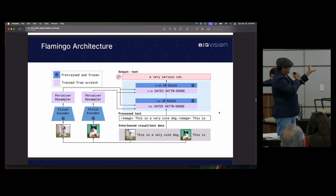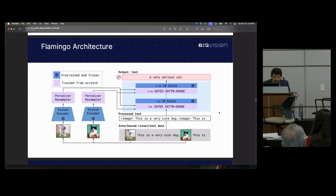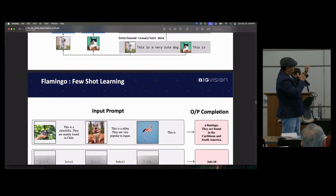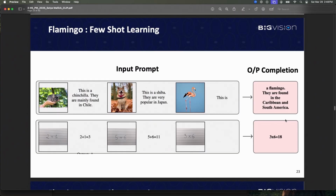The input is basically that whole sequence of images and text. And it is able to first extract the text and run it through a large language model, extract the images and run them through a vision encoder, and then interleave them and use that information to do the final prediction, right? So the answer is a very serious cat. The completion it makes. So this now is a very different model than CLIP, right? Even though they are all called visual language models, it doesn't mean that the architecture is the same or the objective is the same.